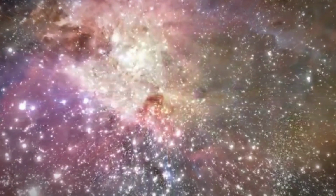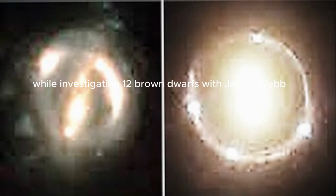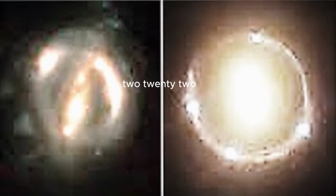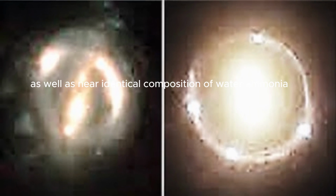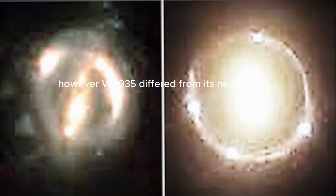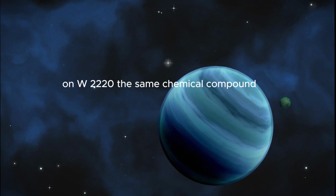Methane moon. The team of scientists led by American Museum of Natural History astronomer Jackie Faherty made the discovery while investigating 12 brown dwarfs with James Webb. Among these were W1935 and W2220, two very similar brown dwarfs that the $10 billion telescope found were near clones of each other, sharing similar temperatures and brightness, as well as near-identical composition of water, ammonia, carbon monoxide, and carbon dioxide. However, W1935 differed from its near twin in having methane that was emitting infrared light. On W2220, the same chemical compound was absorbing light.